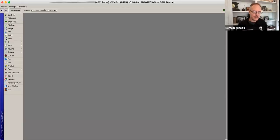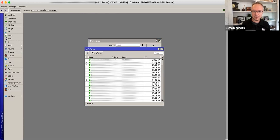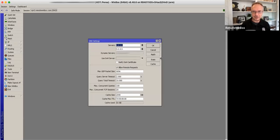Hey guys, so one of the things we missed here was, what if you're providing DNS services on this MikroTik? Let's make sure that if we are providing DNS services to our customers, that we're allowing that to happen through the firewall. So first off, I'm going to come in here to IP DNS, and you can see that this MikroTik is allowing remote requests. And we're recursively looking up DNS queries up here on servers. I've got a cache here that shows me what are the addresses that are being looked up.